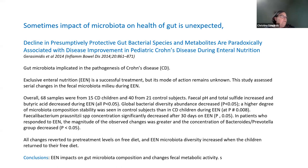And it really did show us that actually to improve the health of these children, they needed to suppress the bacteria and not to increase fibers and other things, and not to increase butyrate. A high butyrate was actually a negative association with gut health in these children. So we do need to be careful about assuming that everything works the same way all the time.